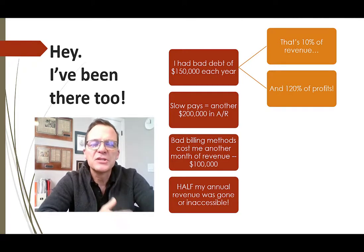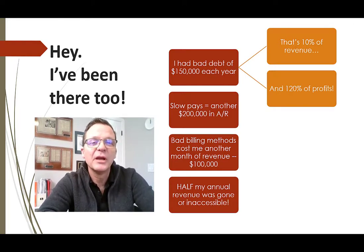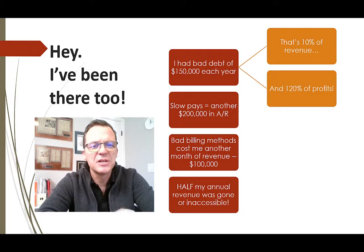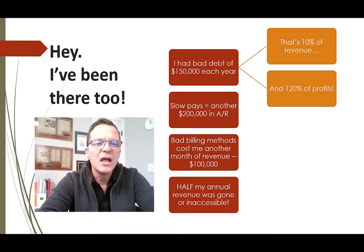In addition, I had more slow pays eating up another $200,000 in AR. That's accounts receivable, right? I had issued invoices that had not been paid. I hoped they were going to be paid, but they had not been, $200,000 worth. Now we're up to 35% of revenue. Add in my bad billing methods, that I was slow in sending invoices, and some other tricks that I'll show you, and you could easily add up another $100,000.